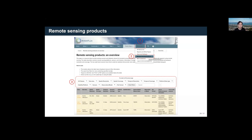First, the AmeriFlux website now features a web page called Remote Sensing Product. You can find this page under the Resources tab. And this page includes an interactive table that provides general information about some of the popular remote sensing platforms, primarily spaceborne and airborne, along with links to their data products. It will help researchers identify which remote sensing products are most suitable for their studies. This page offers various drop-down filters, allowing you to refine your search based on your specific needs.